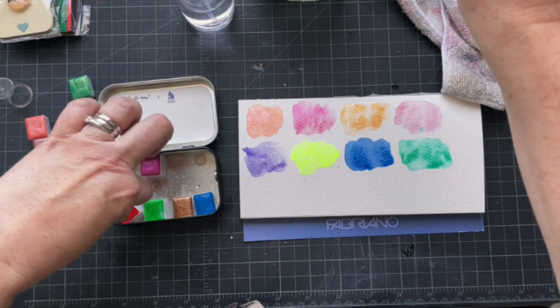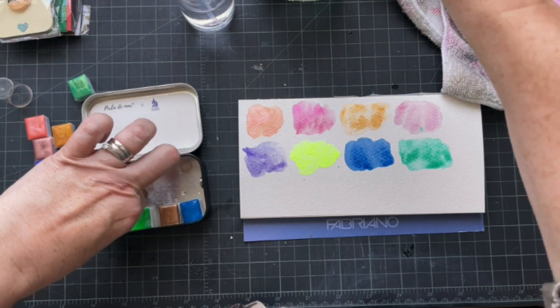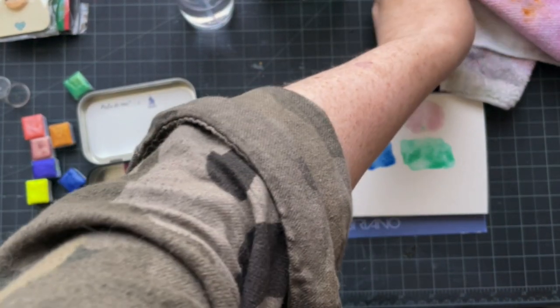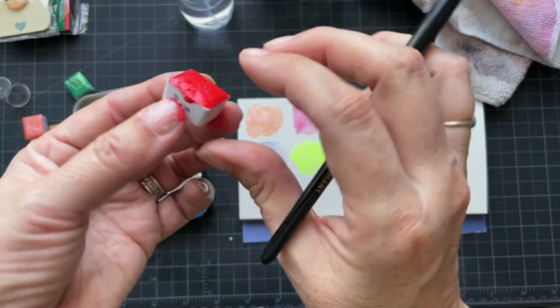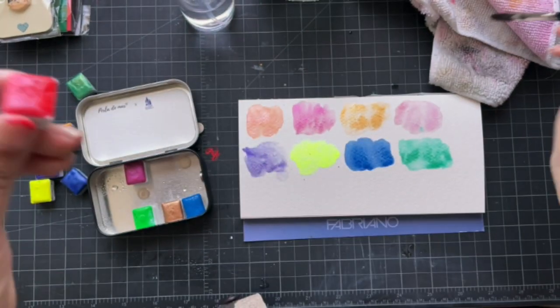And this one is Simply Red. Not like the band, just that it's red. You can see all my mistakes today. Isn't that fun?